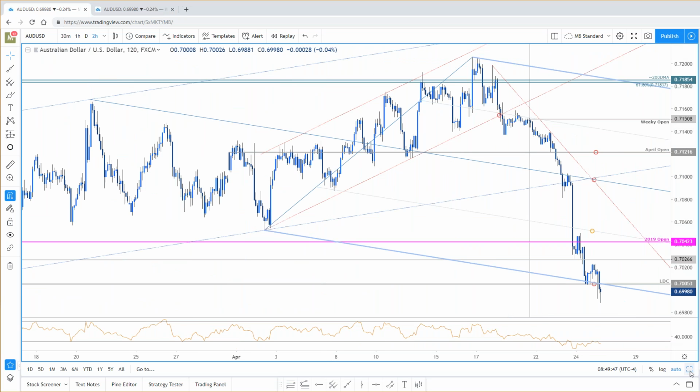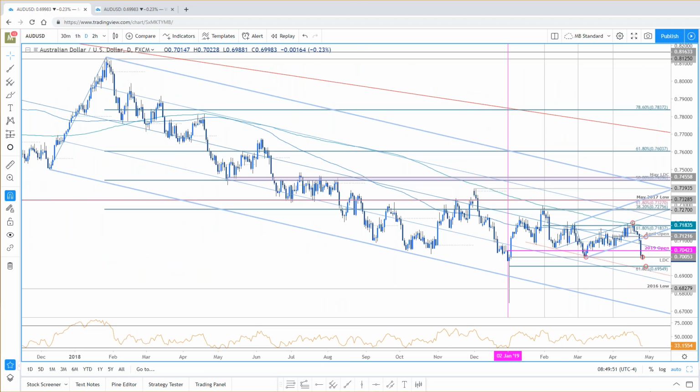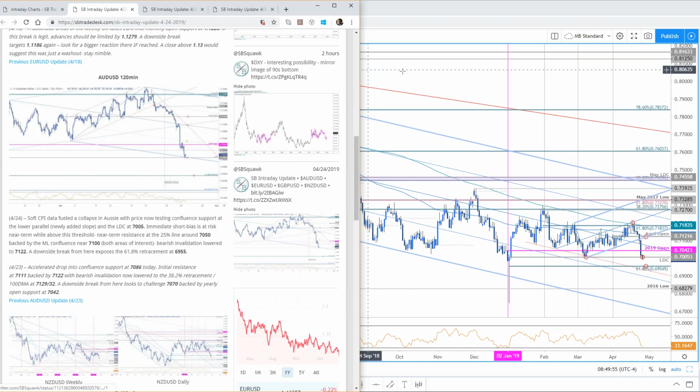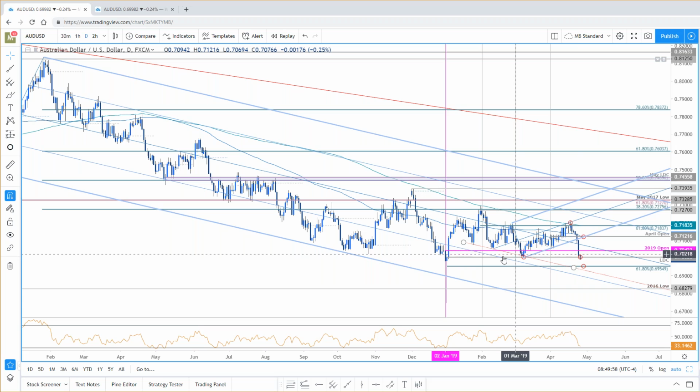Here's the daily chart. We'll go over the scalp in a moment, but here's the daily chart that we've been following. We're following this upslope, really strong reaction into that confluence resistance there. You had the 200-day moving average, 618 retracement, median line resistance, the whole nine yards. Nice reversal, shifted our focus to slope support. Once we broke back below the April open, there's the yearly open. There's the low day close.